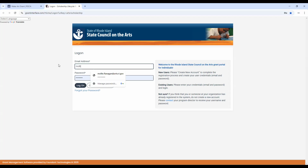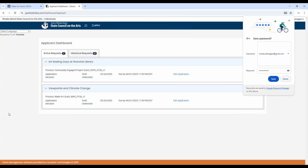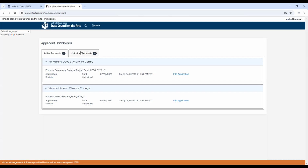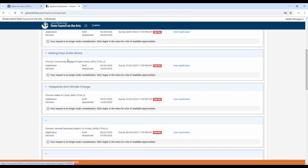Now, I'm not going to log in as Molly, the RISCA staff member, because then you'll see the wrong end. I'm going to log in under my Muggle account. So you'll see what it looks like from the point of view of an applicant. So here we go. We're looking at this. So the first thing you're going to do, this is where you log in, the applicant dashboard. You can see that my Muggle profile has applied for 14 grants in the past. These are all over here. So if you've applied for a grant in the past, all of the information that you used is here in the view application.